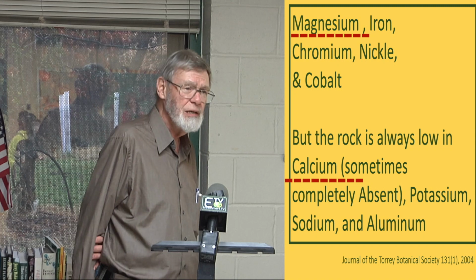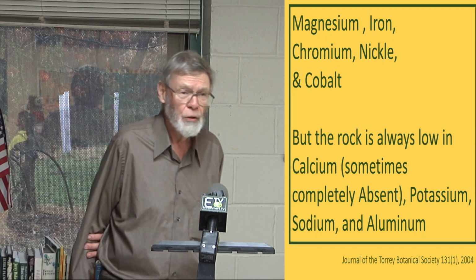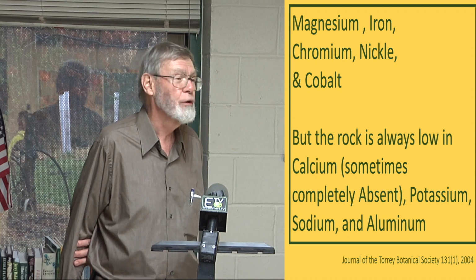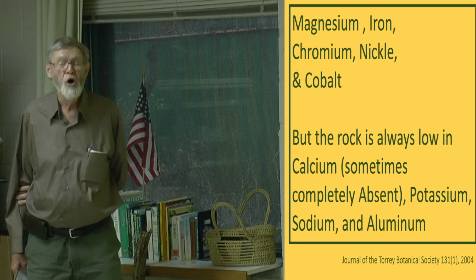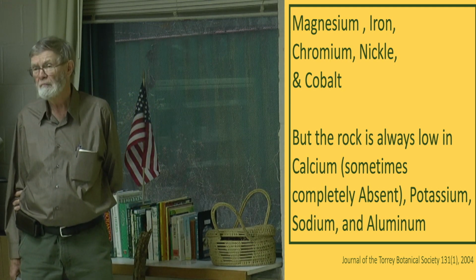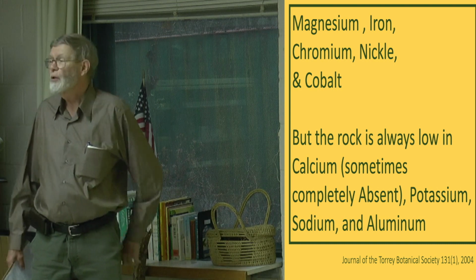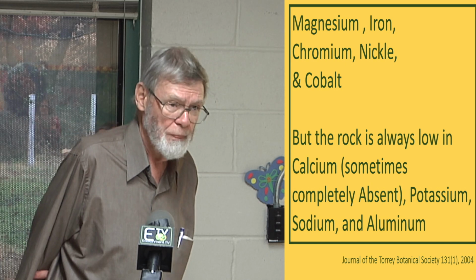Green plants need both magnesium and calcium. Magnesium, for example, there is a magnesium atom in a chlorophyll molecule. No magnesium, no chlorophyll, no green plants. We're all in trouble. But most plants need a whole lot of calcium and not much magnesium. And what we've got in that soil up there is kind of the reverse. So most plants can't live on that soil. Only a very few can.